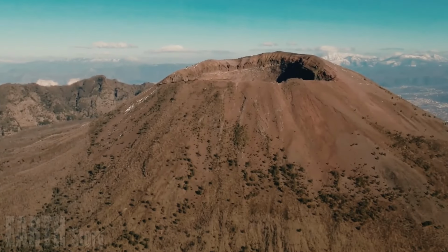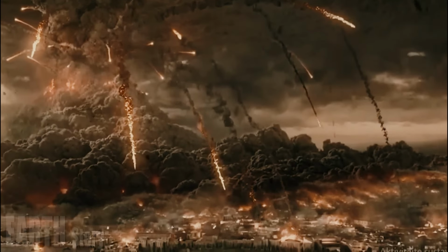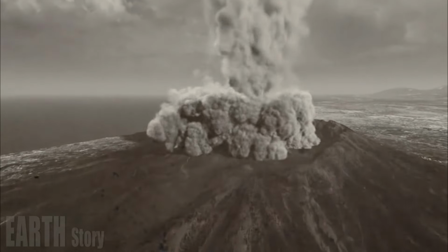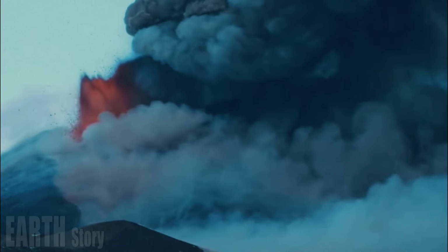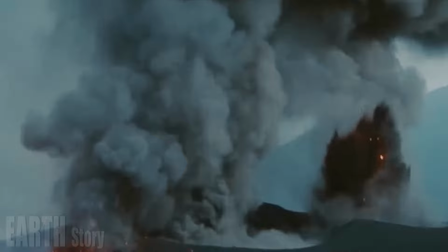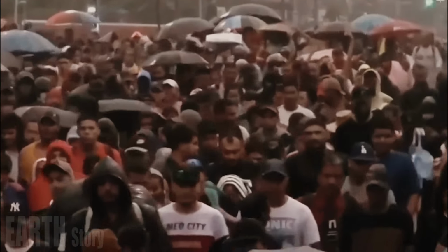One example is the Campi Flegrei supervolcano near Naples, Italy. There have been 2 major eruptions, and a disaster that occurred 39,000 years ago was so destructive that it could have played a role in the extinction of Neanderthals. If this supervolcano erupted today, the powerful blast could kill hundreds of thousands of people. And the adverse impacts on the climate will harm many more people.